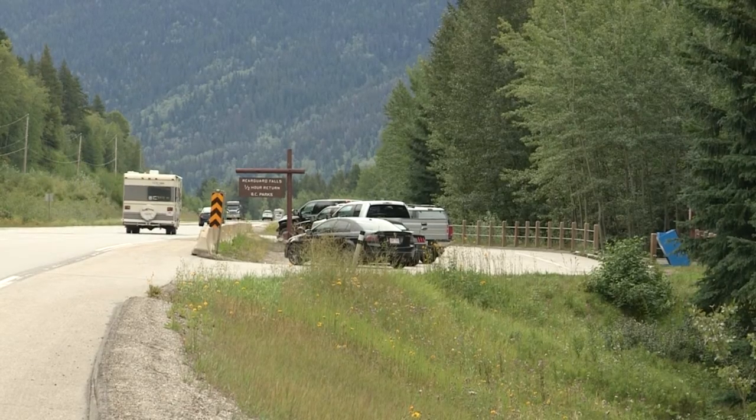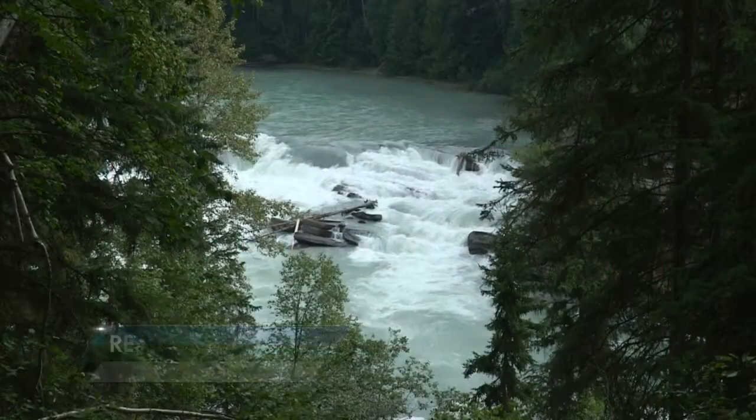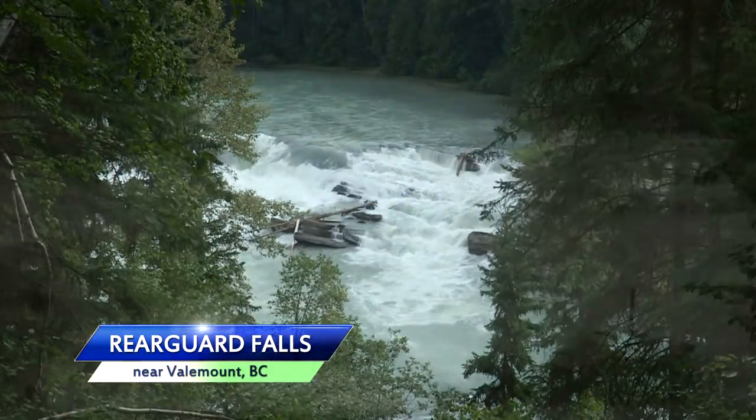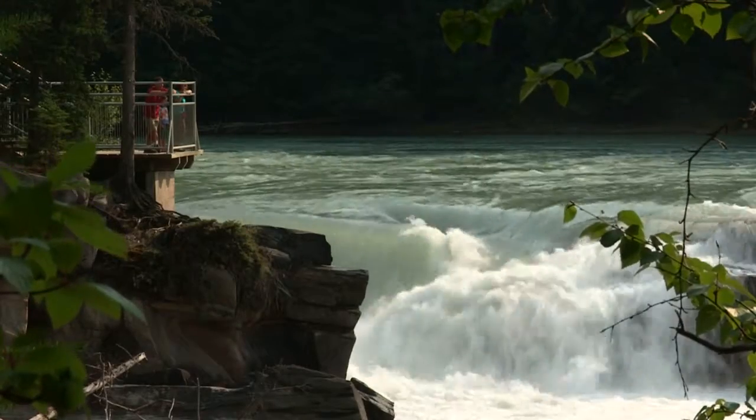First stop, only 15 minutes from Valemount, are the gorgeous Rearguard Falls. It's an easy stroll to the falls and well worth it. In August, you'll probably see big Chinook salmon trying to leap over them.